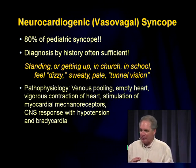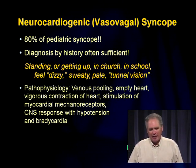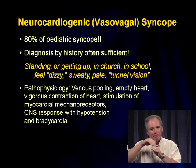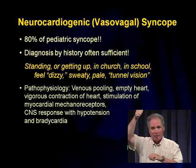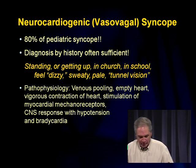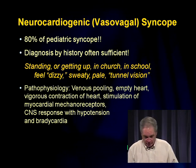A little dehydrated, you stand up, blood drains from the chest, enters the abdominal capacity vessels in the legs. The heart gets a little empty, we think. Then the heart does this little vigorous sympathetic thing, which activates receptors in the heart wall, sending a signal up to the brain. The brain goes, why are you doing that? And sends down a powerful vagal discharge to stop the heart and cause hypotension. We think that's what's happening in simple vasovagal syncope.